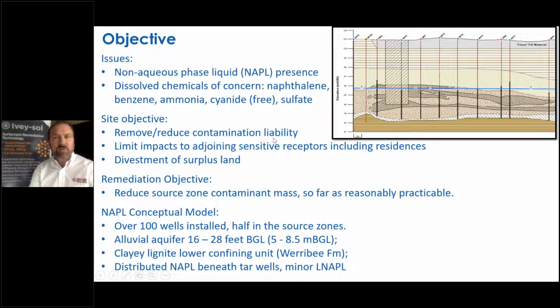And as you probably saw in the former photograph, air photo, there's a residential community in the area. A lot of these former industrial areas, because of expansion of residential areas, kind of move into them and they become co-located, and there's concerns with impacts resulting from them. So obviously we wanted to reduce that source zone contamination as reasonably practical at the site. They had a conceptual model that was quite extensive for the site, because they had well over 100 wells at it, did a lot of really good computer modeling.